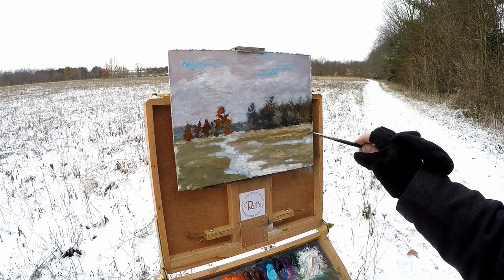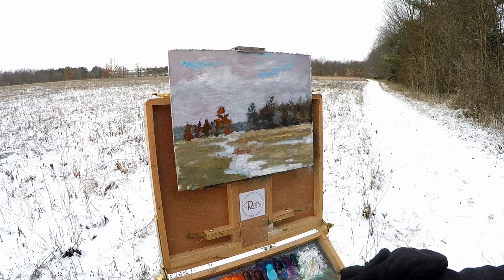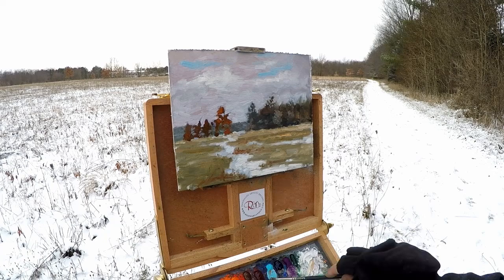And you can see now I've got the value of the sky about where it belongs. Throughout the day, a couple of holes opened up, and I was able to see the blue sky in behind there. So I've added that as well.